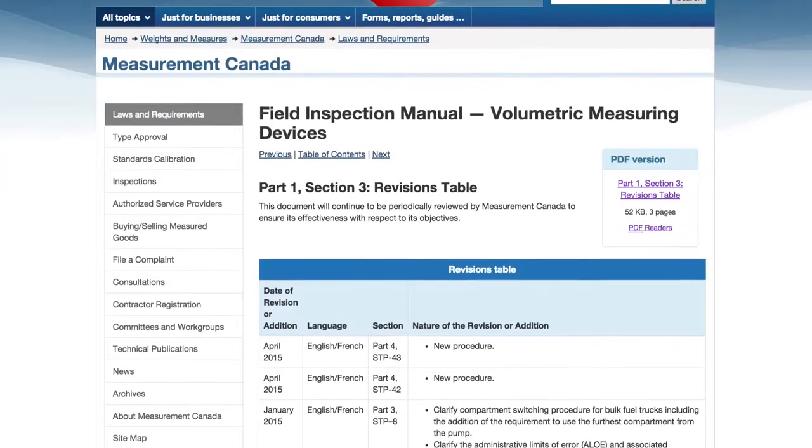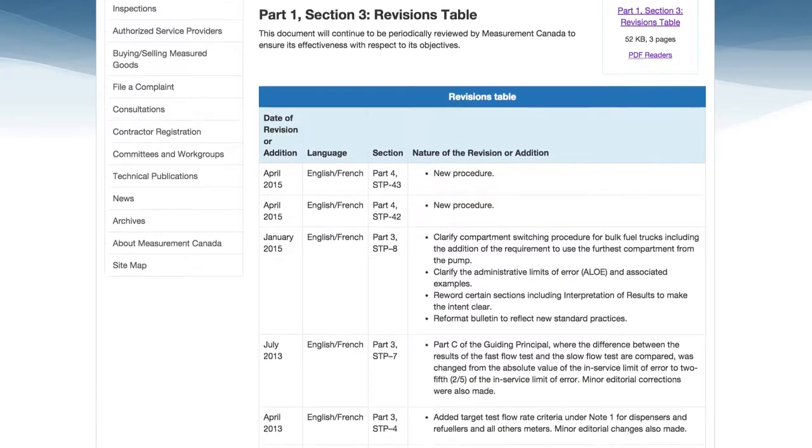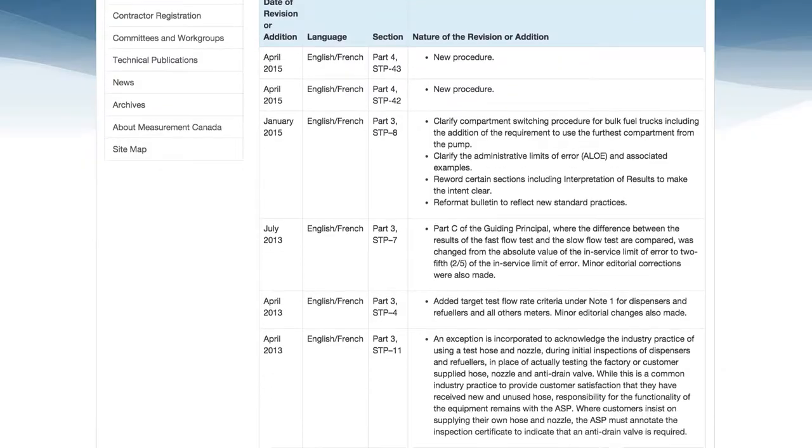It is meant as a companion to your field inspection manual, which contains the official reference documents required to complete your training.